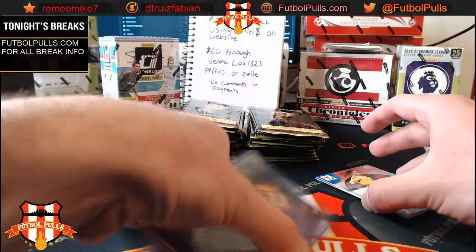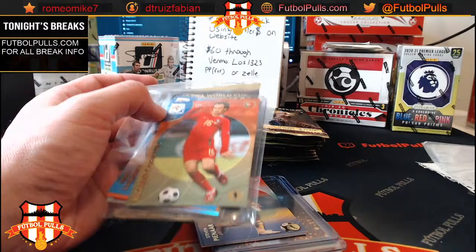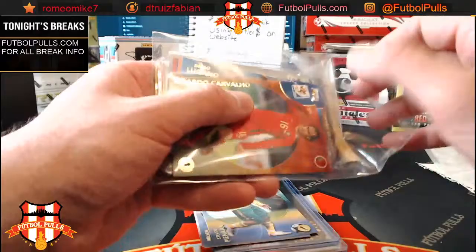And what the hell is going on with the music? And that's it. Everything else is up on the website if I remember correctly.